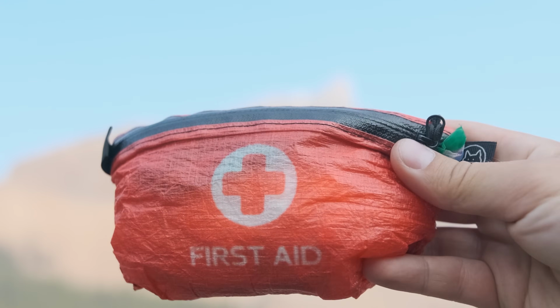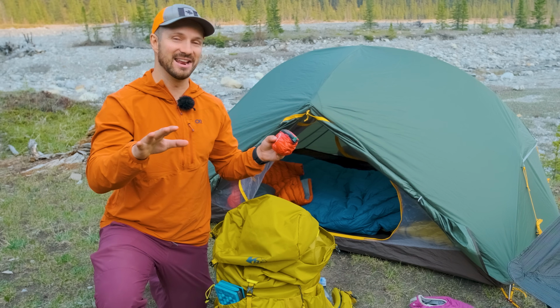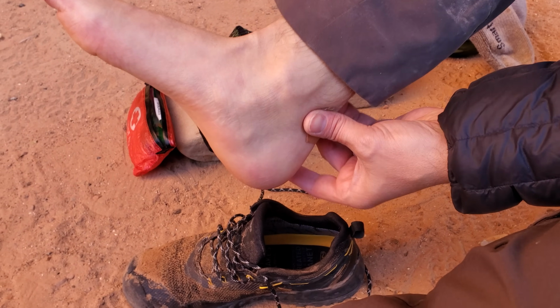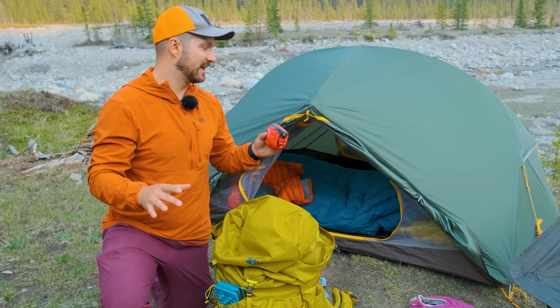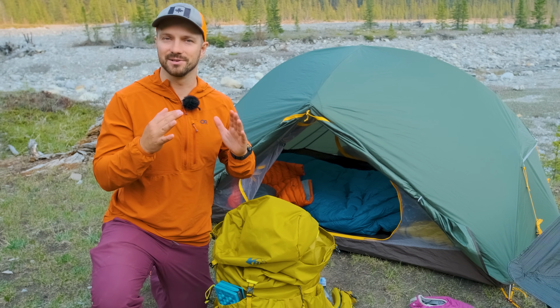I usually keep some Leuko tape in there, which I'll have a link to in the video description like I mentioned, in case you don't know what that is. But it's essentially a really good tape for blisters. So if you get a blister, pop it, put some Leuko tape on it. Even better, put the Leuko tape on a hot spot before you get a blister. Also have some drugs in there like ibuprofen, as well as some Band-Aids and some antiseptic.